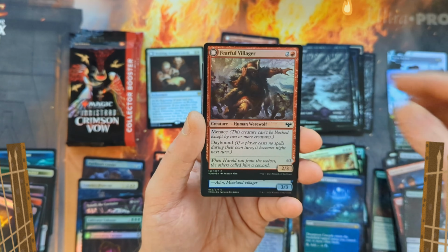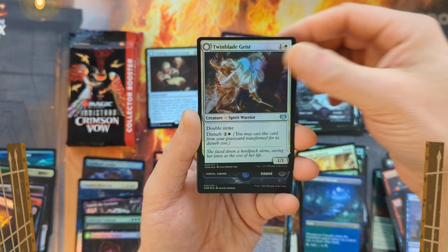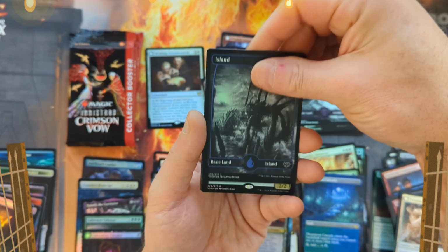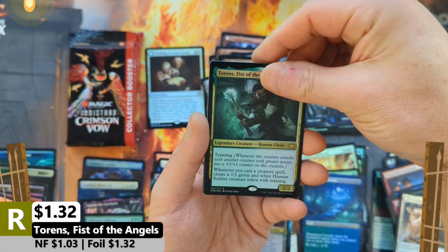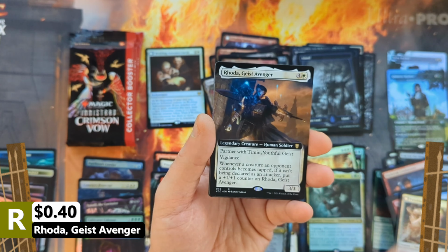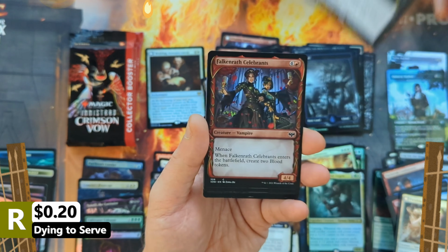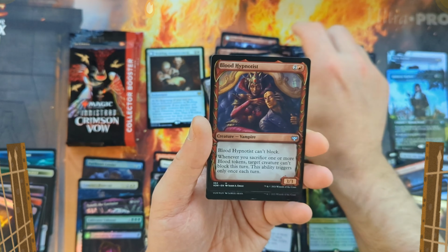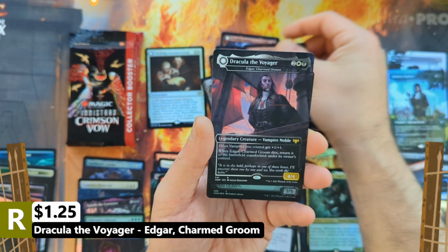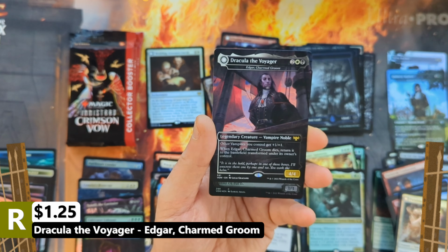Then we're going to see a Fearful Villager with a Cobbled Lancer. Then we've got ourselves a Twin Blade Geist with an Island. Then we're going to see Torn Fist of the Angels, main set rare, with a Rhoda Geist Avenger coming in from Commander. Then we're going to see ourselves Dying to Serve with a Falconwrath Celebrants, Blood Hypnotist. And then we're going to see Dracula the Voyager, which is Edgar's Charm Prince coming in.